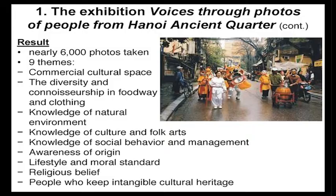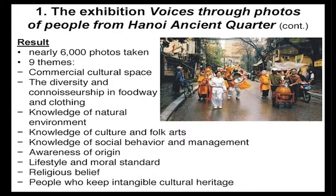So the people who are coming from other locations in Vietnam still keep a strong attachment to their original hometowns. And also within each family, they maintain the order and discipline of the family. There are also themes about lifestyle and moral standards.